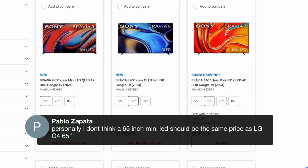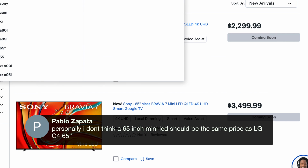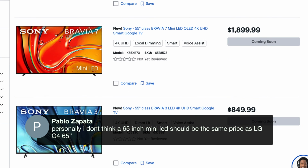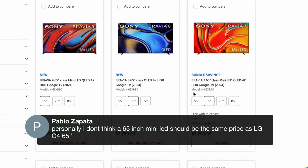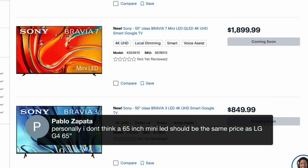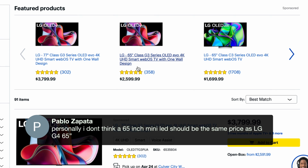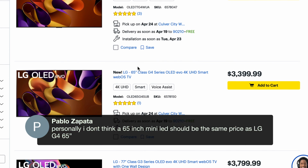This is an interesting one. Personally, I don't think a 65-inch mini LED TV should be the same price as the LG G4 65-inch. So let's look at that. All right, let's type it in and compare it. It's probably not going to be on here, but we know the price. We could see the price right here. It's a 65-inch, $3,299. Let's go to the LG G4. I think this is going to be one of those comparisons that's going to be interesting to make, honestly, because it's $100 cheaper than the G4 right now.